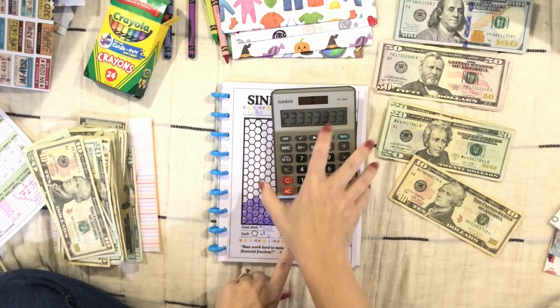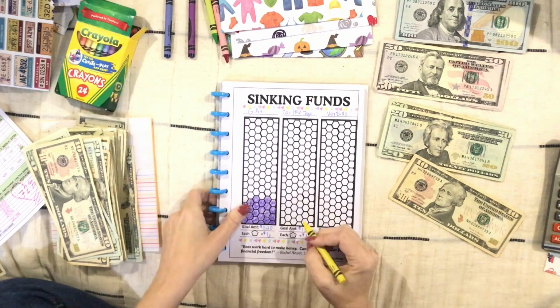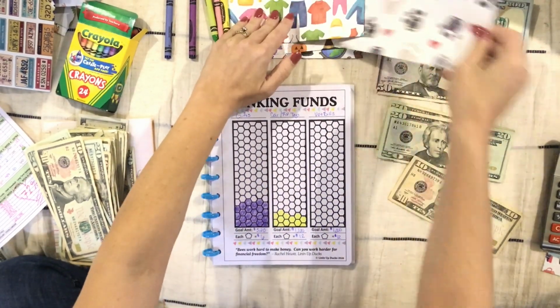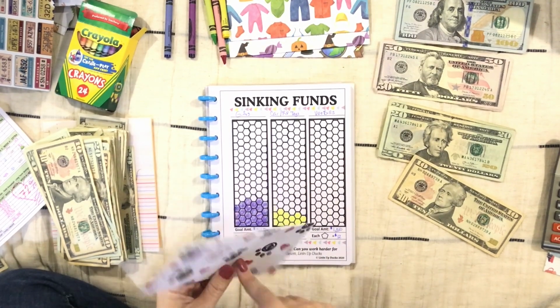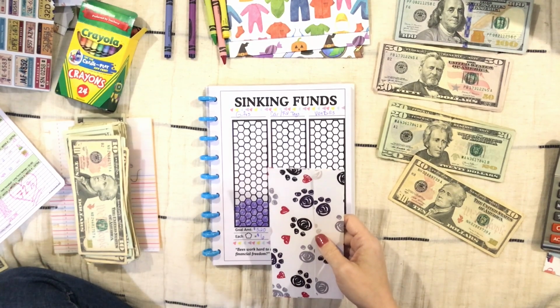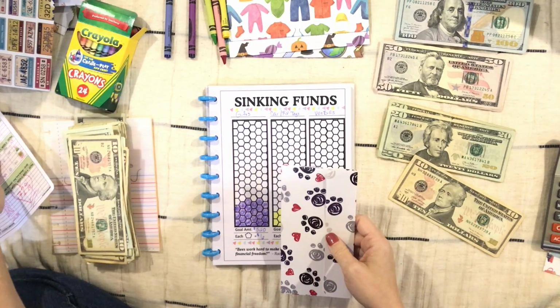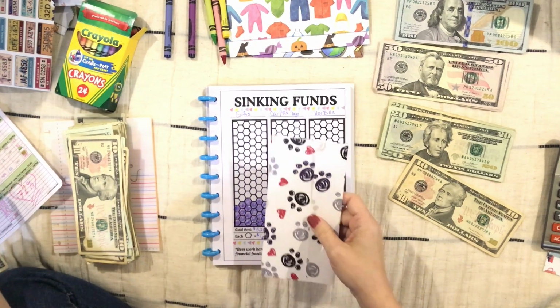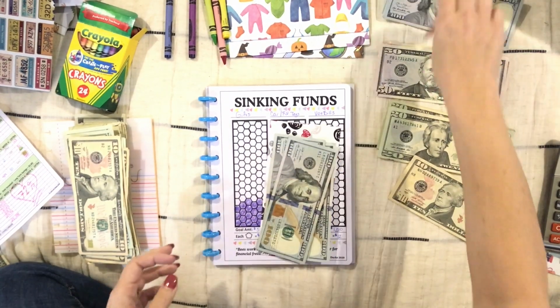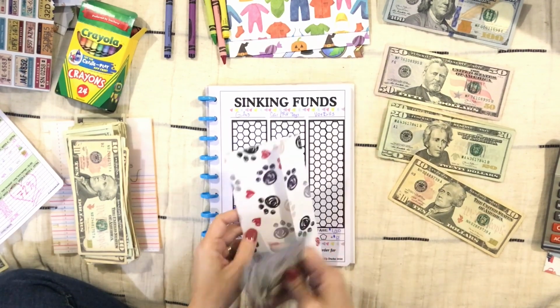And each of these is $12. All right, vet bills is next. And this one, because we got our new puppy, I'll toss a picture of him in here. He's super precious, is getting a good bit because we've got puppy shots coming up. So this one's getting $350. 1, 2, 3, and 50.